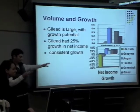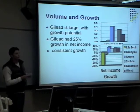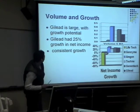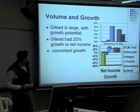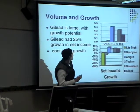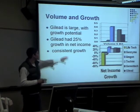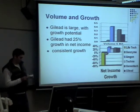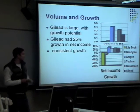Alright, so the first metric we looked at compared on a year-to-year basis, and it was the volume growth value we all did in step 1. You can see here, Gilead has large growth potential, and it had 25% growth in net income and sales. And it's not the leader in these categories. We actually had a different leader in step 1, but as you will see later, Gilead really proved itself in later categories. It was still solid here, and it has a large market share, giving it lots of money for advertising, research and development, and the power to buy out other companies.